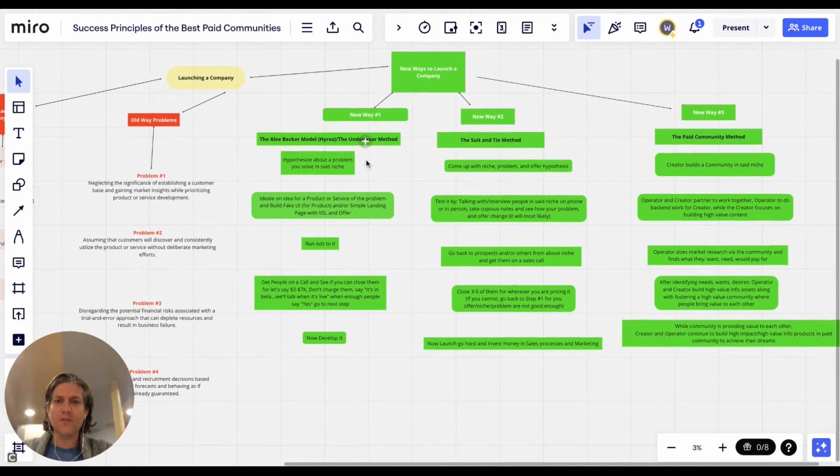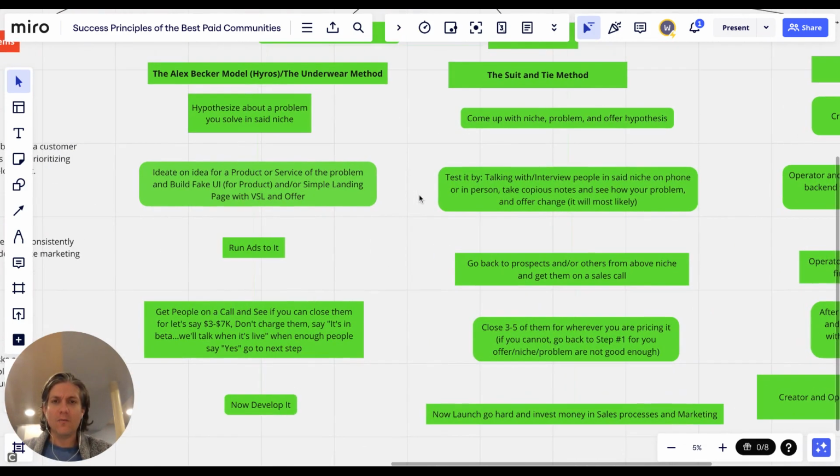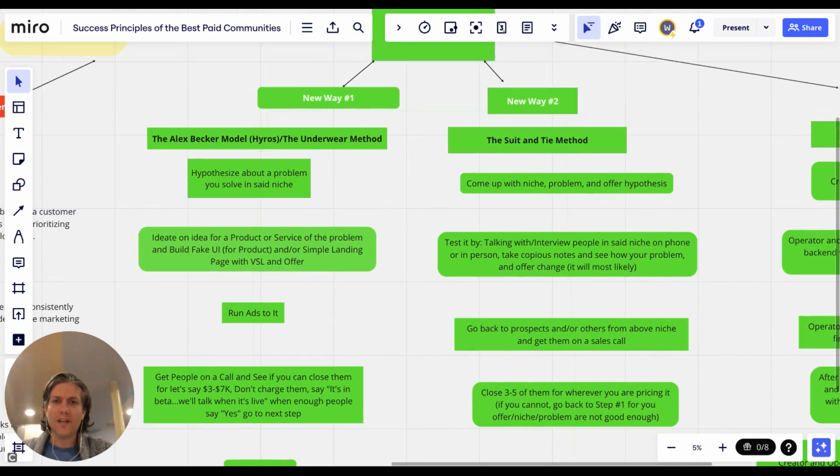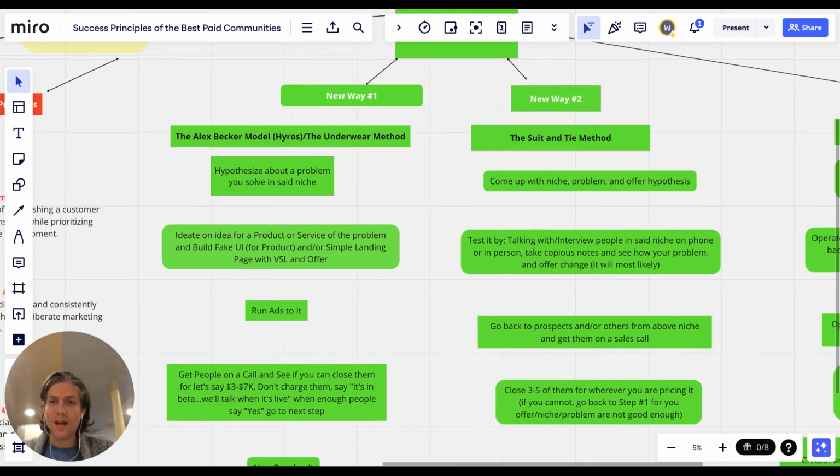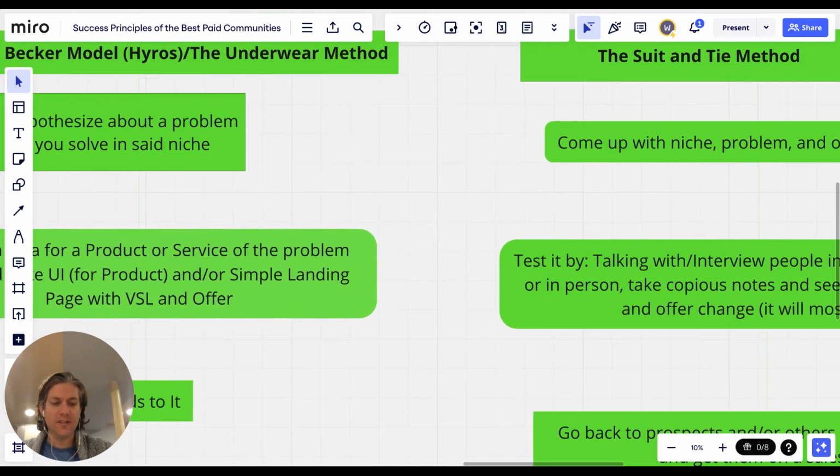So here are three new ways that one can use to launch a company in a cost-effective and efficient manner. So number one is the Alex Becker model from Hyros. I believe that company's worth hundreds of millions of dollars, and I deem this the underwear method. So you can do this in your underwear. This probably appeals to most people listening to this.